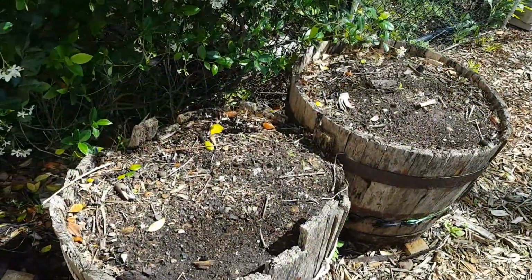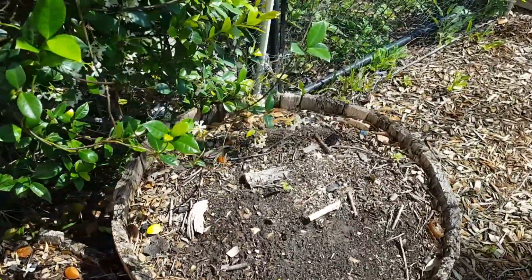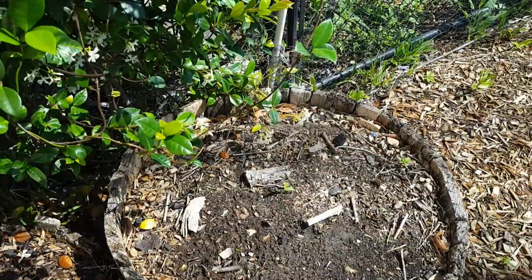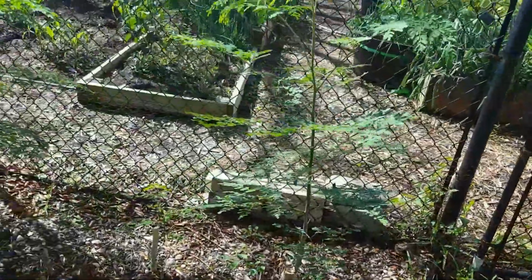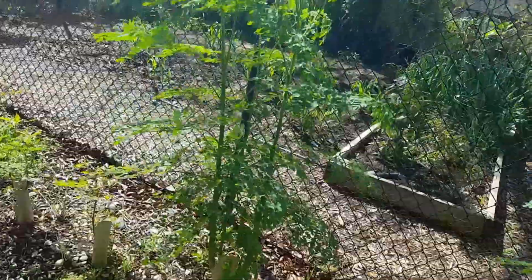No sign of life on the ginger yet, but I don't think it'll be too long. Another month and they'll start popping up. And most of the moringa is looking real good.